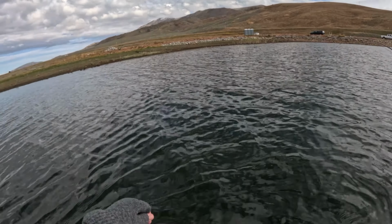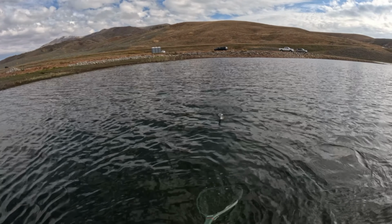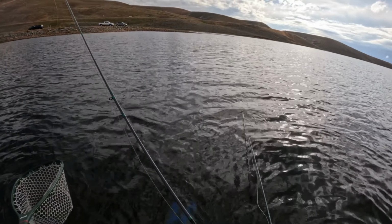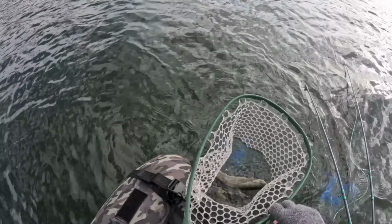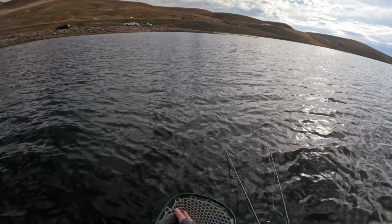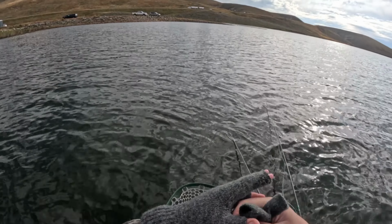Oh, yeah. I mean, it's not big, but I'll take it to avoid the skunk. And it's a rainbow. A really poor fighting rainbow. Who would have thought, huh? Look at that, guys. Oh, finally. It's been like 3 hours, but whatever. It's on the Moksha 6-weight.